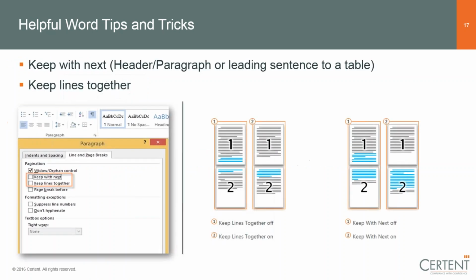Additionally, with Word, if you're not familiar with the additional paragraph options, there's the Keep with Next and Keep Lines Together. They are critical in making sure that your document is clean, makes sense, and is easy to read. The Keep Lines Together option keeps whole paragraphs together, so it keeps lines together when it's trying to break across a page.